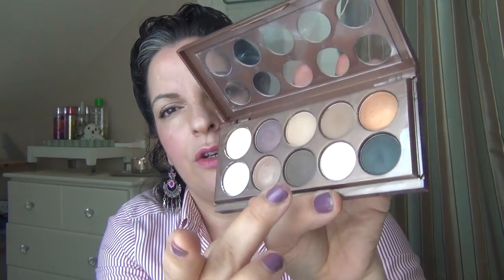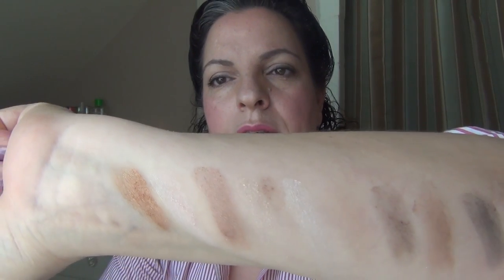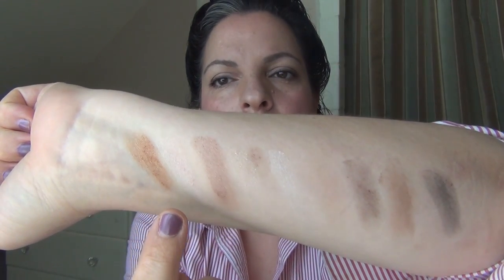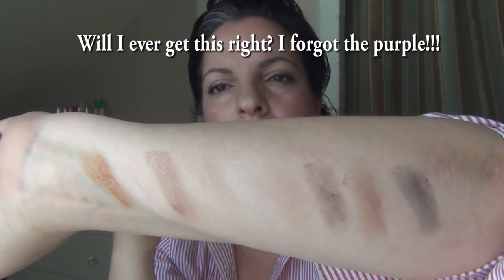Very, very nudie color. The next one is this dark brown, almost like a chocolate, right here. And after that, it's this little bit darker taupe right here. You see the difference? And the last one is the charcoal gray, which is the one right here. And I ran out of arm space. Okay, so here are all of the colors, starting with the gold right here. I made a mistake right there. Hold on. Here we go. These are the colors for that palette.